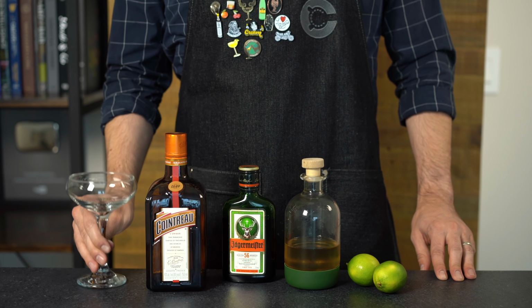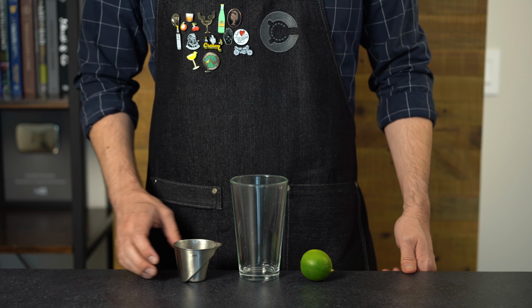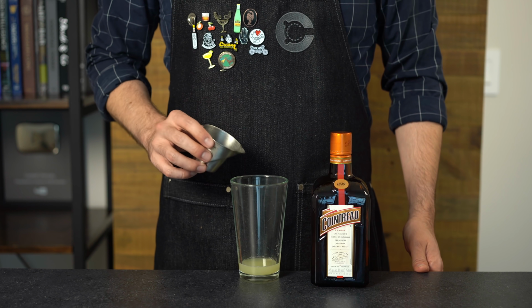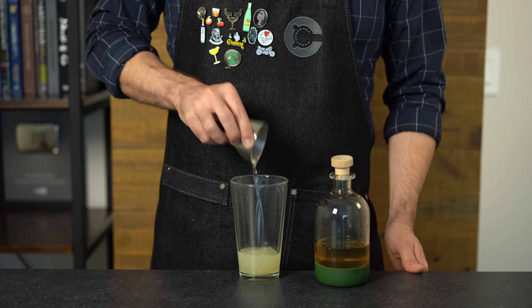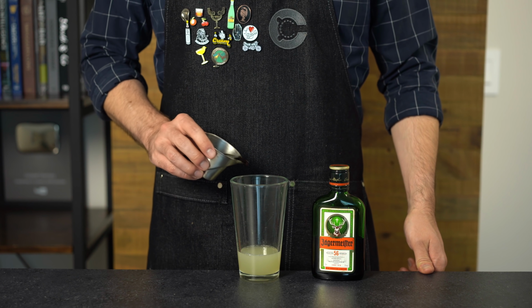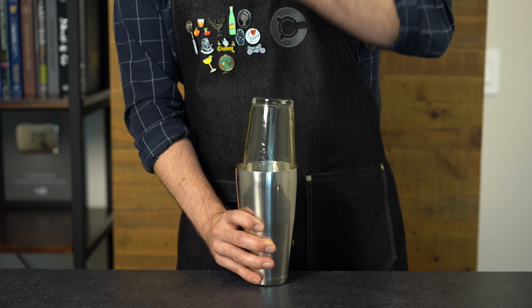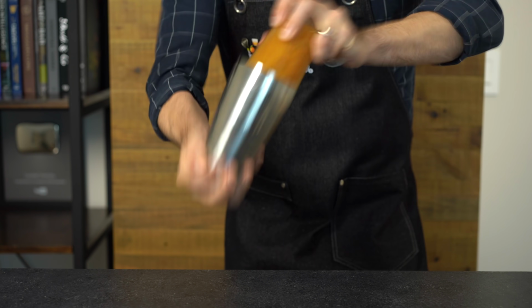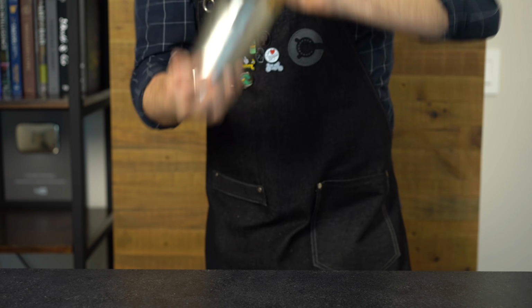I'm going to try a blended version of this drink, but first we're going to start with just a simple shaken version, starting with 1 ounce or 30 mils of fresh lime juice, 1 ounce or 30 mils of Cointreau, half an ounce or 15 mils of simple syrup, and then 2 ounces or 60 mils of the white stag. And then like any sour cocktail, we're just gonna shake this with ice for about 15 seconds to chill and dilute it.